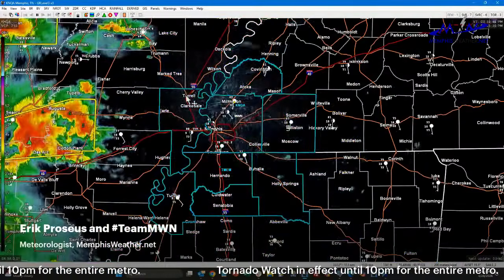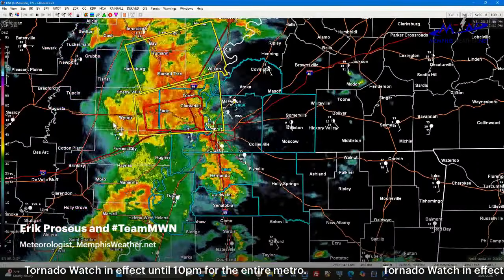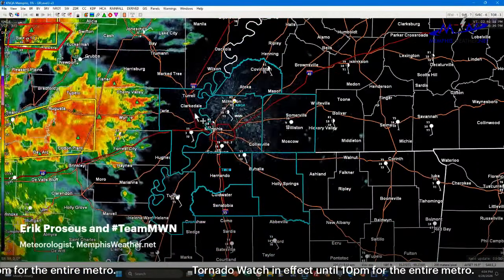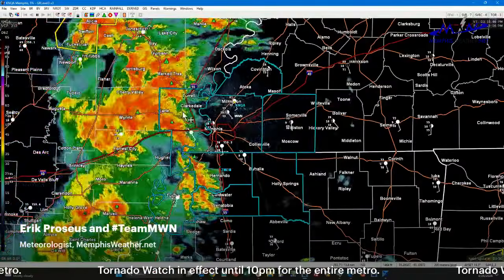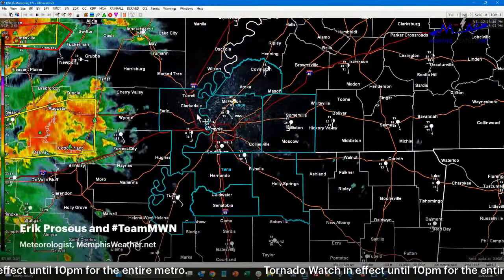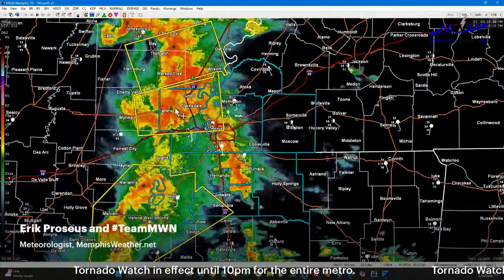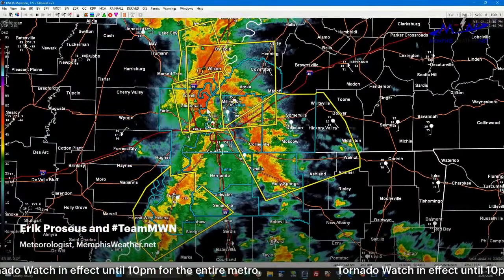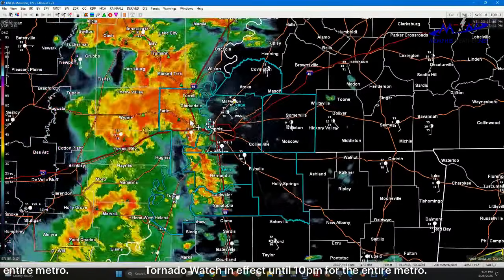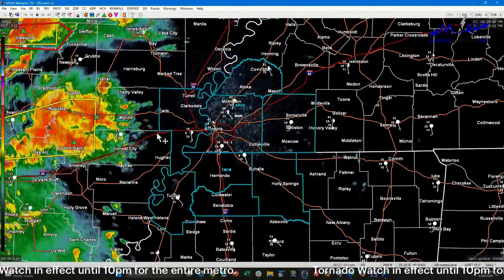Now, briefly, as we started to see that MCV, that kind of vortex, spin up just a little bit over northern Crittenden County, there was for a short time a tornado warning in effect for the northern parts of Crittenden County, north of I-55. That has since been canceled. There was some rotation in that storm, but that rotation weakened and devolved into more of a straight line wind threat. So that system now is just severe thunderstorm warned as it comes across the river.